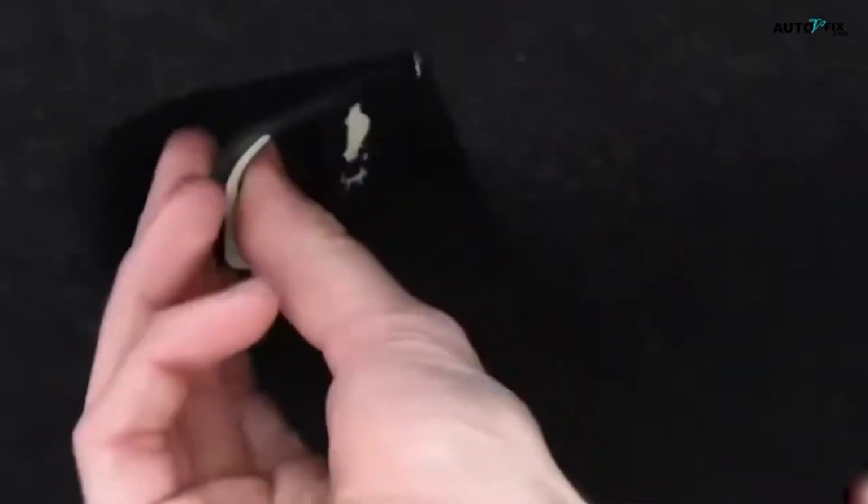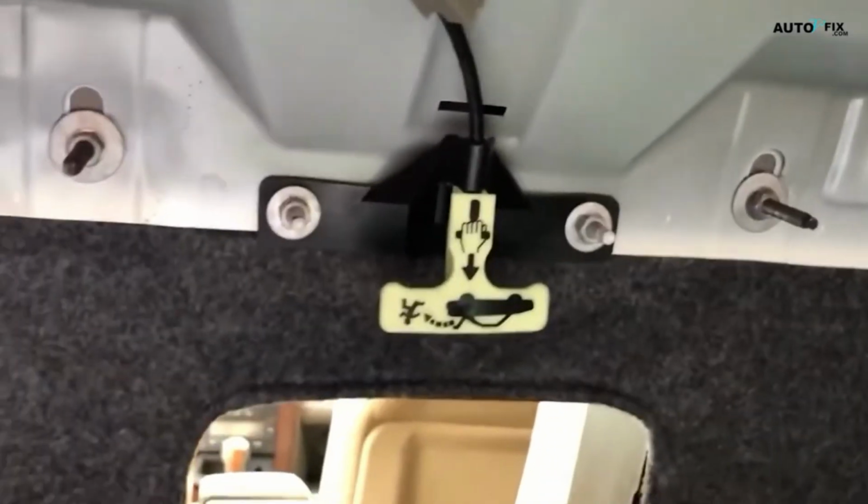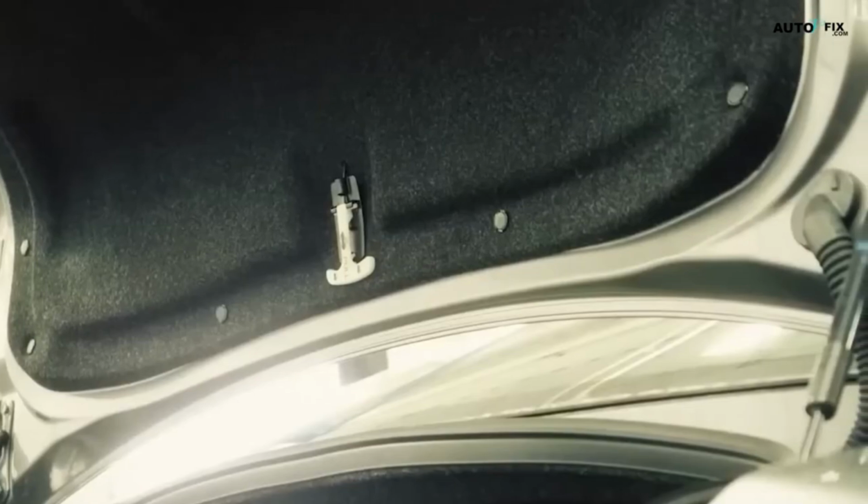The National Highway Traffic Safety Administration implemented this feature following several tragic incidents where children became trapped in trunks, with some not surviving. Typically glowing in the dark, the handle is located near the trunk latch and is designed for anyone locked inside to pull and open the trunk from the inside. This is particularly crucial for families with young children and for safety during carjackings or emergencies. The handle functions even when the car is locked, so it's important to show your kids where it is. Although it's small and often overlooked, it serves a significant purpose.